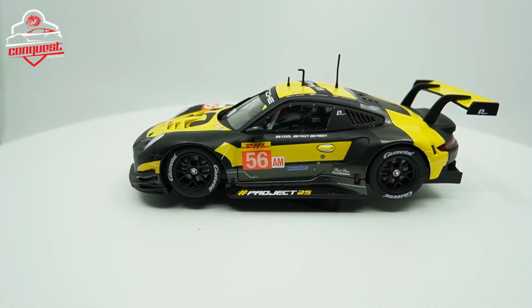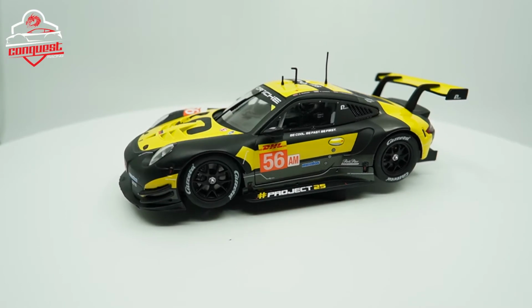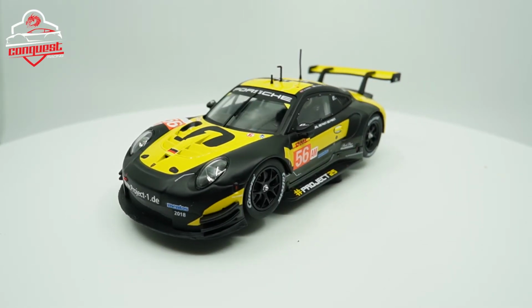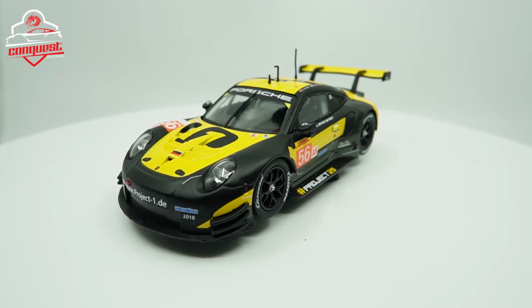Alright, let's take a detailed look at this livery. Once again, this is a gorgeous vehicle. I really like the color scheme. This matte black with yellows really stands out. Looks awesome on the track. But what are we looking at here? This is the Project 1 911 RSR. This is the livery that they ran in the 2018 24-hour Le Mans. It's the only time they ran this livery. They do run predominantly yellow and black, but this is the only time they used the matte black wheels. I really like this color scheme on this car.